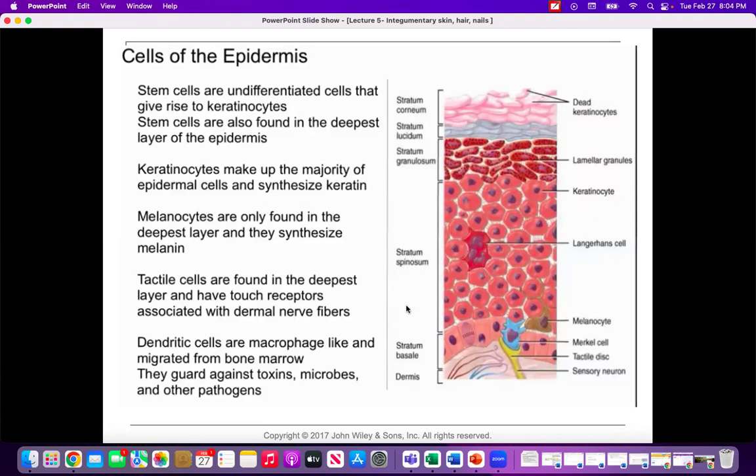So these are the different layers. The stratum corneum is the dead layer. The lucidum means clear. The granulosum is granular and produces some oils to help lubricate the skin. And the spinosum has a spiny look. And the basal layer has the stem cells. You may have heard of people that have basal cell carcinoma. Basal cell carcinoma is a cancer of these cells. You can see the Langerhans cells. These are immune cells. You can see our tactile receptors, our nerve, the neurological tissue down at the bottom.